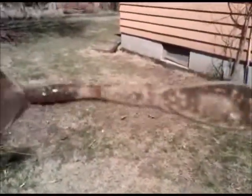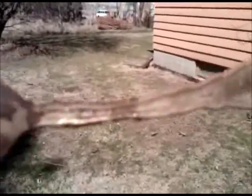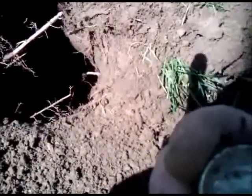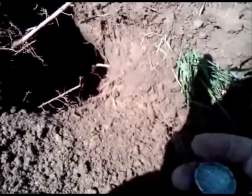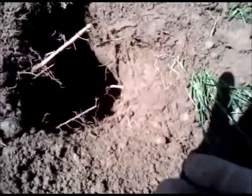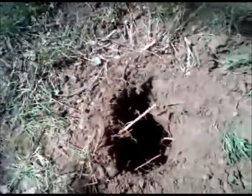Well, I just found an old spoon. Hoping it was silver. Cleaned off the back a little bit. It says Oxford silver plate. But it's an old spoon. Right here we got silver. This phone sucks. It says 1893 World's Columbian Exposition, Chicago. Cool.